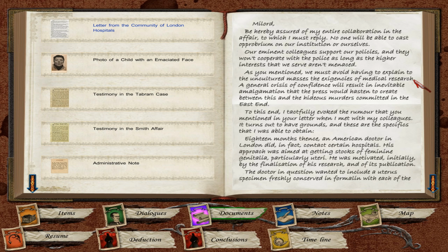My lord, be hereby assured of my entire collaboration in the affair to which I must reply. No one must be able to cast opprobrium on our institution or ourselves. Our eminent colleagues support our policies, and they won't cooperate with the police as long as the high interests that we serve aren't menaced. As you mentioned, we must avoid having to explain to the uncultured masses the exigencies of medical research. A general crisis of confidence will result in inevitable amalgamation that the press would hasten to create between this and the heinous murders committed in the East End. To this end, I tactfully evoked the rumor that you mentioned in your letter.